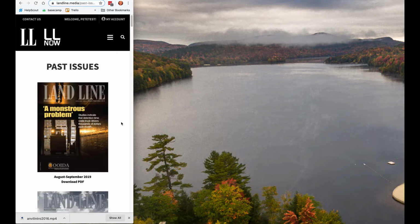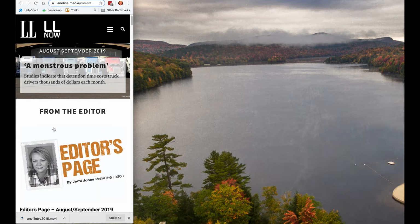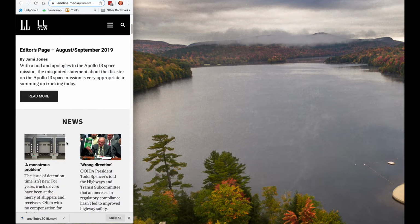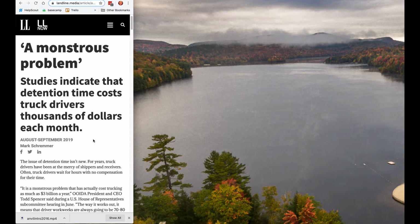So if I head into their magazine archives, you can see that I can pull up, say, the current issue. I get the introduction, the editor's welcome, and then all the articles I can click into, and it formats really nicely on mobile. So here we have the veteran print publisher that's bringing their print content online in a Google and social friendly fashion. They're offering free subscriptions, which are now working to capture truckers that are interested in their content. Once they have those free subscriptions, they can go after the independent trucker and sell them a membership. Pretty cool.